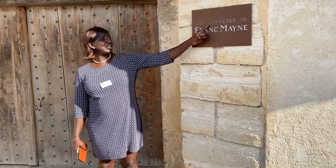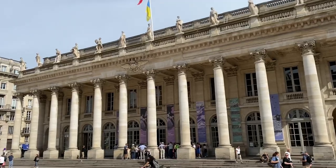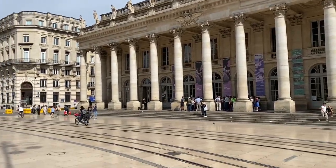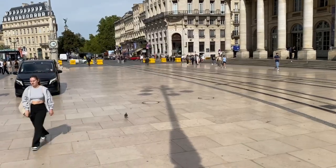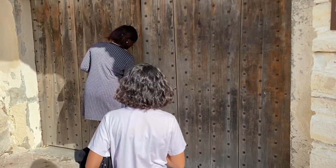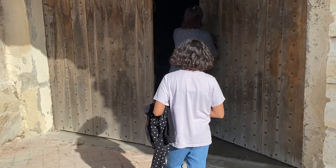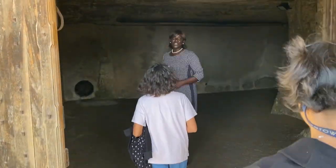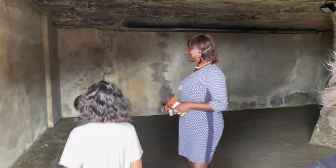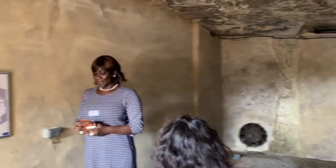As you can read here, Les Carrières de Franc Mayne means the underground quarries, because Saint-Emilion was quarried by stone miners to take the stones to build Bordeaux City. Very heavy though. So from here you feel the cool, it's a little bit chilly here. And this is the map.